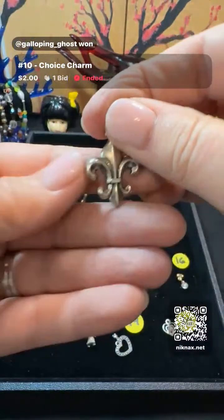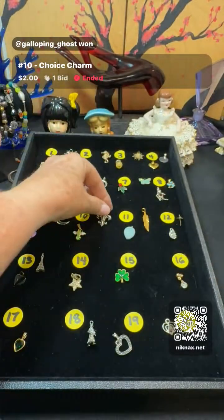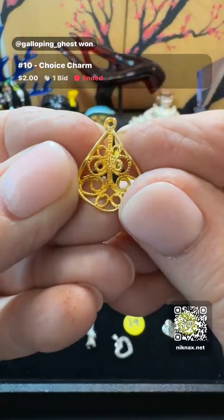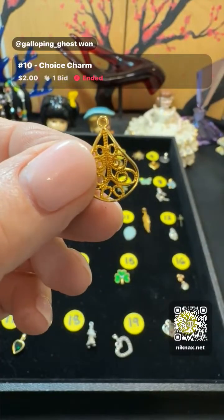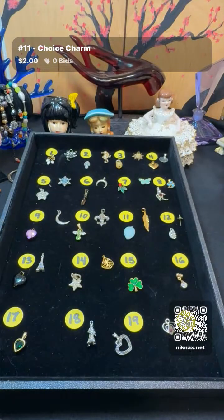And then I'm going to put this fleur-de-lis. It is punched metal in its place. So 10.5 now is the fleur-de-lis. Here's just a simple gold tone punched metal charm. I'm just going to duplicate. If nobody picks it up, it just means that nobody saw something they wanted, which is perfectly okay.